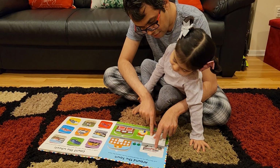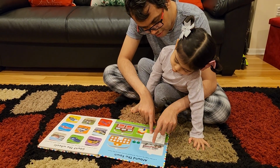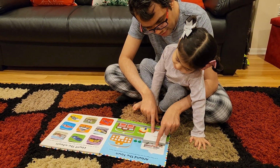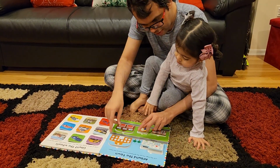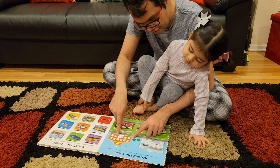Vehicle. What is this? No, this is an ambulance. Ambulance. Ambulance go beep, beep, beep, beep. Okay, what is this, Virti?